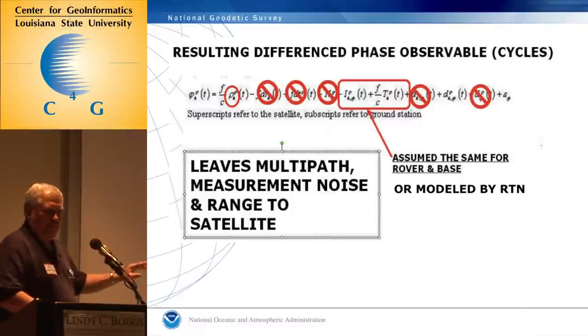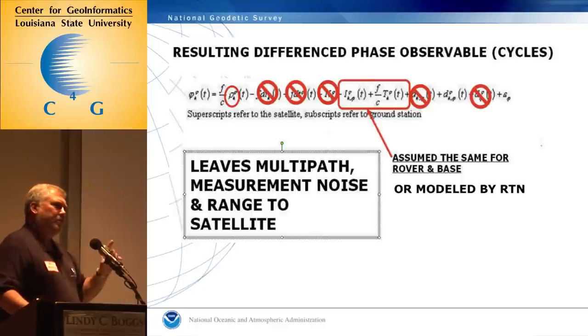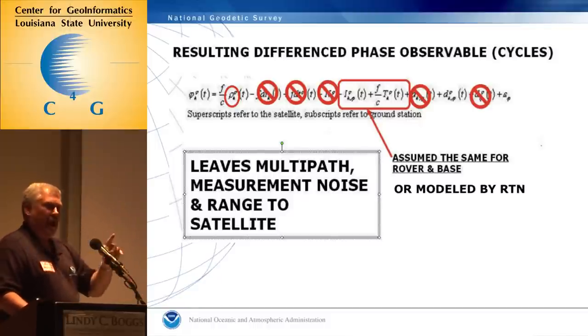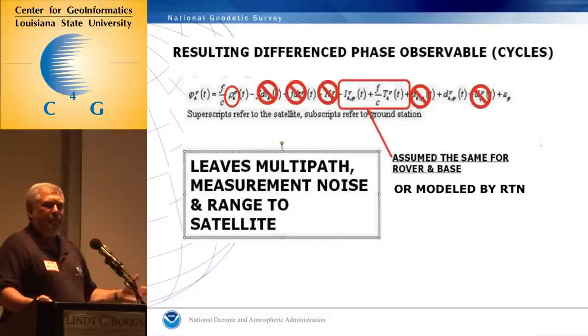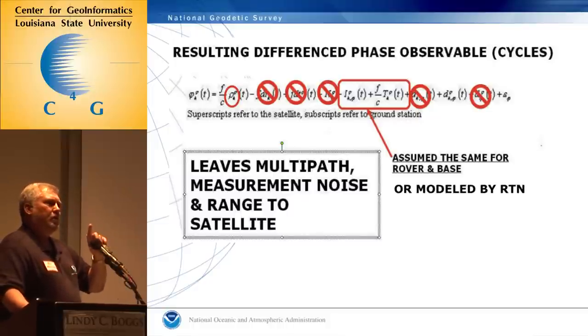So what's left? What's left is multipath, which is the bugaboo of real-time positioning. That's something you can't entirely eliminate. Again, new receivers are better than old receivers with this. But think how long you're there. What, 5 seconds? That's not a lot of time to mitigate some multipath that's going on. So it's up to the field person to understand multipath. Remember, the control with real time is always at the pole.